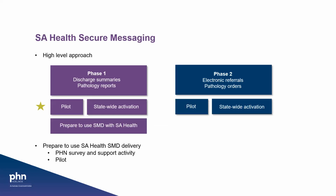The way the SA Health Secure Messaging project is set up is the approach is to deliver it over 2 phases. The first phase is focusing on outbound communication. So it enables SA Health to distribute discharge summaries, specialist letters, pathology reports, and these kind of documents out to you in an electronic manner. We will be running it as a pilot to start with, but then a full statewide activation after that, covering all the different LHNs and areas within the state.